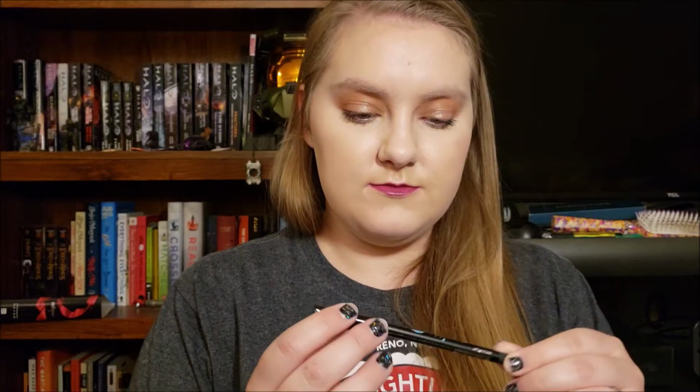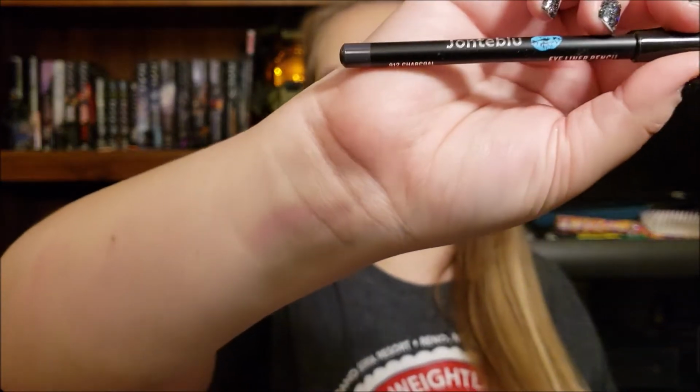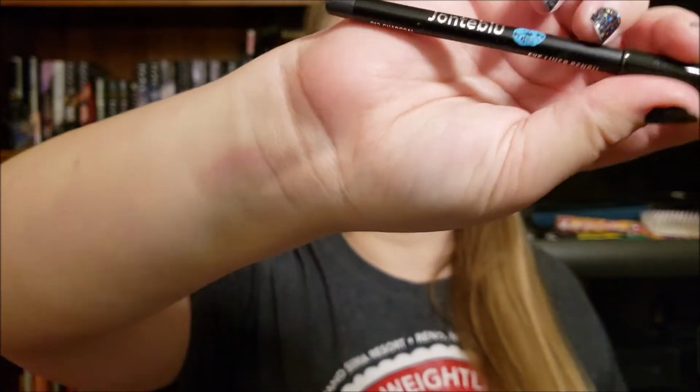This eyeliner from... This was in my BoxyCharm, I'm pretty sure. It is a charcoal eyeliner pencil, and it didn't work on my inner waterline, which is what I wanted it for, and otherwise I would never use it.